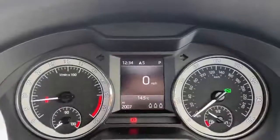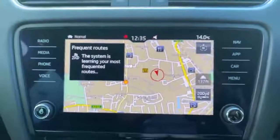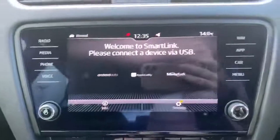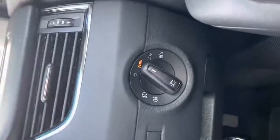The car currently has 2,007 miles. So as standard features, this vehicle has a built-in navigation unit, along with SmartLink, which is your Apple CarPlay and Android Auto. The vehicle comes with rear parking sensors, mode selector, cruise control on the indicator stalk, and automatic headlights.